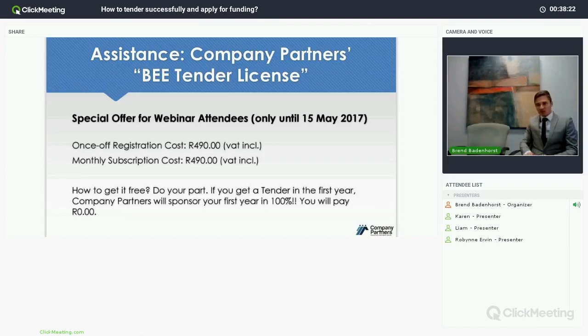The once-off registration cost is 490 Rand. That is VAT included. And then after the once-off registration cost, the first month will be a debit order. Now this service stretches over 12 months. So it will be a 12-month commitment from your side, where it will be a debit order per month, 490 Rand that will be subtracted.